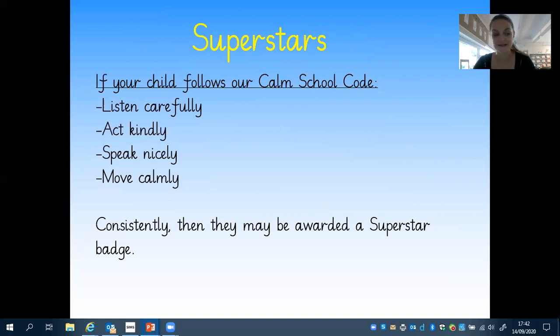So superstars, if your child is a superstar, they will get a badge, which is a small gold badge, which they wear on their chest. Every half term, these badges get renewed. So if your child got a superstar badge this half term, it will be taken away again at half term, and then they have to earn it back again in the second half term.